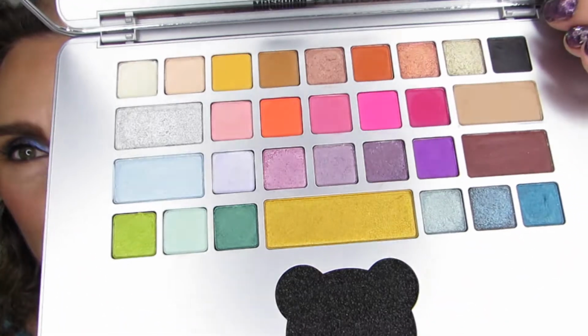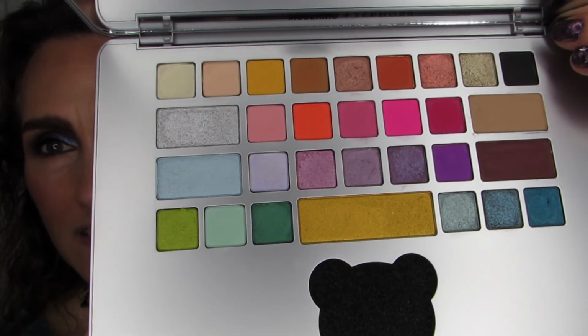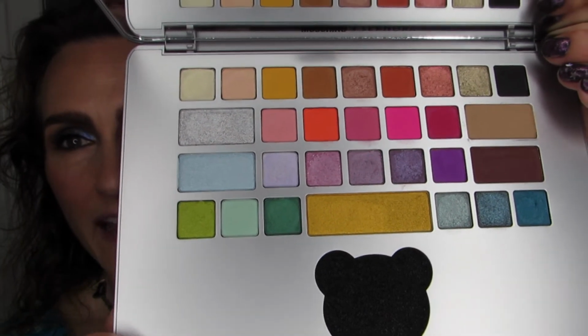Now, the palette is really interesting because, of course, it's that keyboard design, and there's a color switch on the bottom. I think that is so cool. And if I can only have one palette, and I'm, for example, having a business trip or something, I could see myself bringing this palette and this palette alone, because of the big mirror, the 30 odd colors on this keyboard display, and I can put it in my laptop bag right in there with my computer, my laptop, right? Laptop, eyeshadow palette, what else do I need, right?